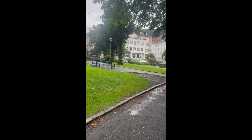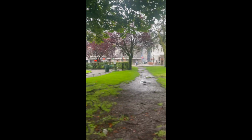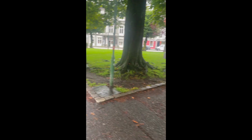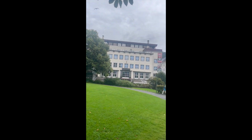As you're coming through here, it's a beautiful little park. In the summer, there's people sunbathing everywhere because it gets the sun pretty much most of the day, and it's a different kind of sun in Bergen. I don't know if you've been here in the summer. It feels a lot hotter than anywhere else, strangely. So that's the beautiful National Theatre there.